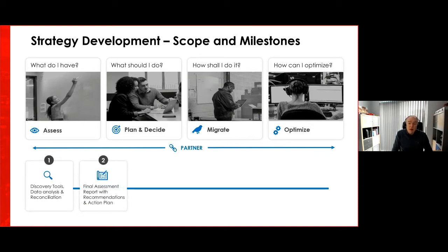Once we run that, we come out with a final assessment report, which will have recommendations, things like potentially don't lift and shift a VM, potentially re-platform it to Azure SQL as an example. There'll be advisories and recommendations along with an action plan of how that migration should be implemented to leverage the best value out of the cloud and to address the challenges that exist within the organization, such as those triggers I mentioned earlier, any of those end of support or capacity requirements and so on. And then we move into the actual migration, migrating the solution to the agreed design and estimated costs.